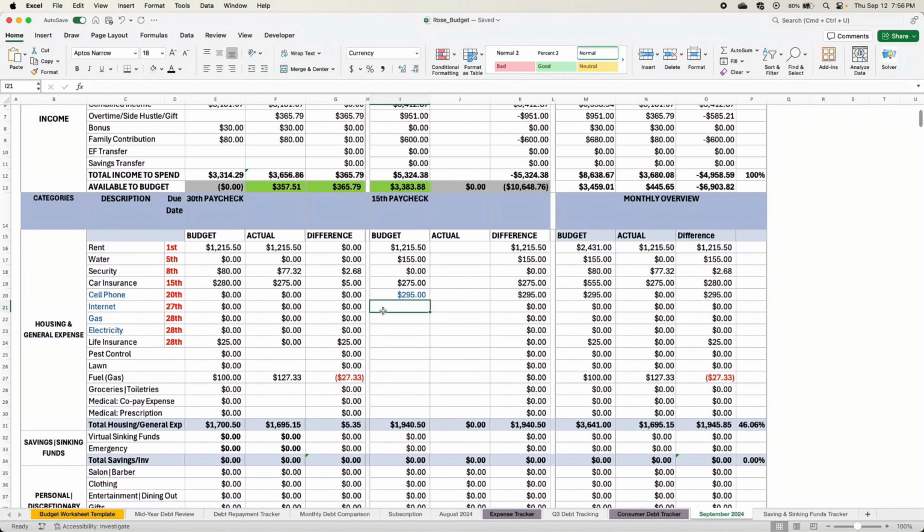For internet, I'm going to budget $80. It's a little bit less, but I'm budgeting $80. For gas, it's $64.15, and electricity is $210. For life insurance, I'm going to put $60 here.